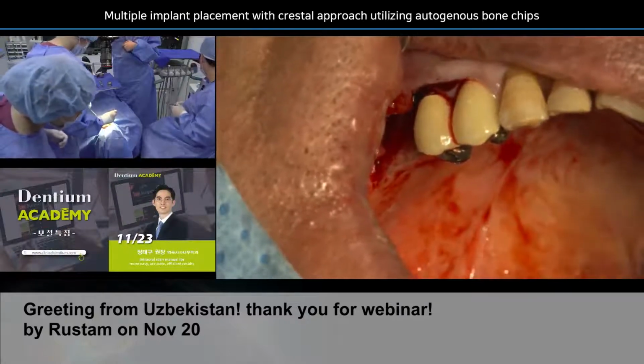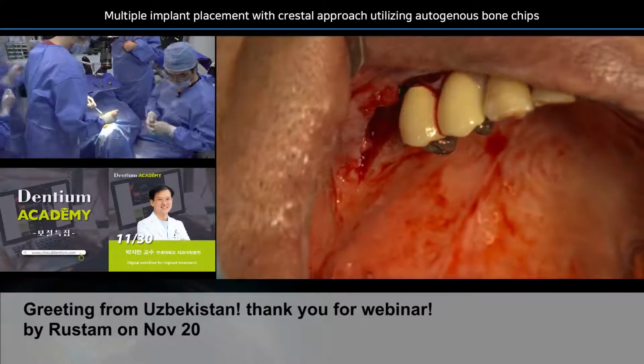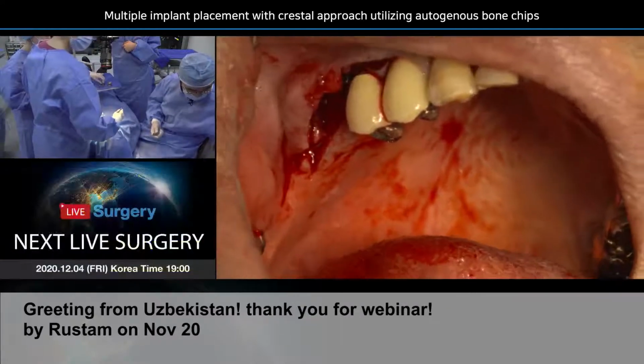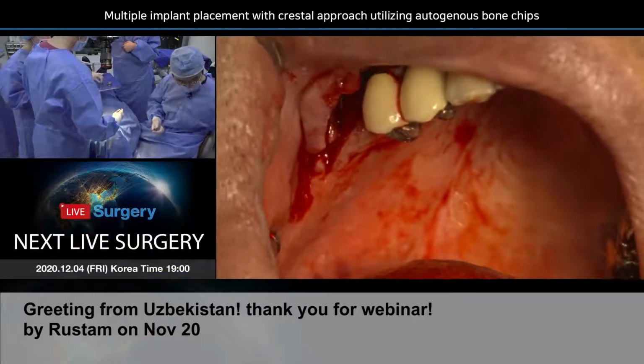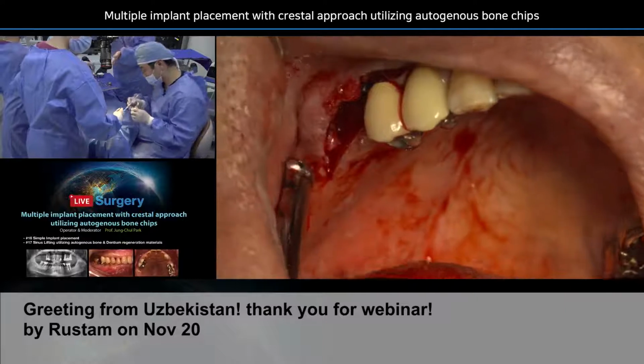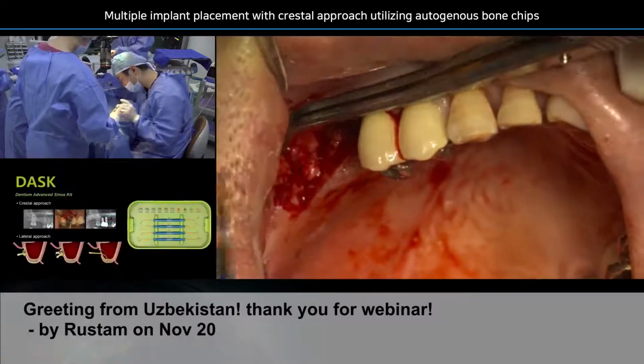So I'm changing to program 1, which will be 1035 Newton. And then using this properly, I'm going to use the short Lindemann drill to just make a small indentation to find the location.